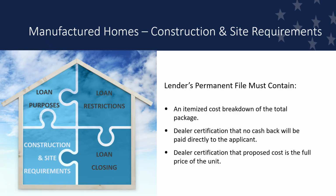The borrower will work with a licensed manufactured home dealer through the completion of the project. It is the lender's responsibility to obtain all required certifications and documentation of the project and retain it in the permanent loan file. Documents are to include an itemized cost breakdown of the complete construction package, including the base unit, eligible options, site development, installation, setup, lot costs, and any credit for wheels or axles.